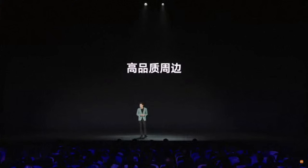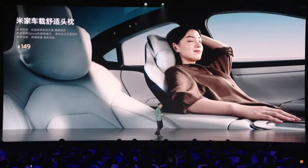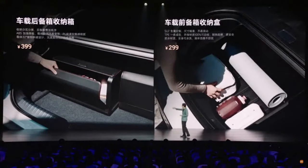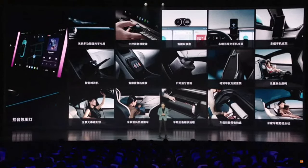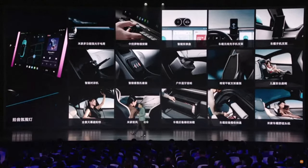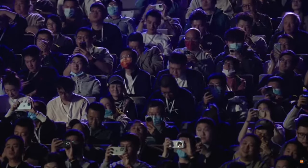We also designed very high quality commodities. For example, we have a very soft, very comfortable headrest, and also a storage box for the trunk and the front trunk. Also, the front trunk has similar storage spaces. In our app, we have a very diversified and rich ecosystem. In the interest of time, I will not cover them all. You can go through them one by one in the app.